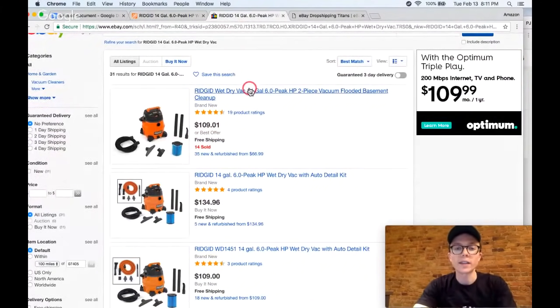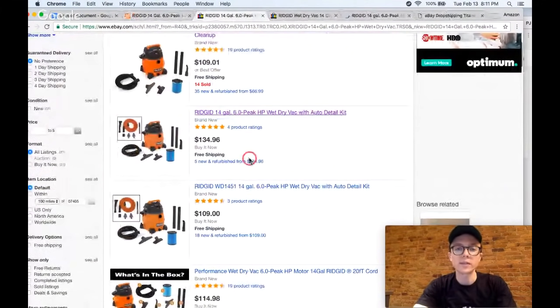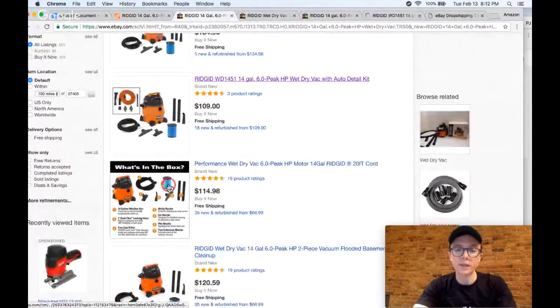So let's go back here, and you can first look at the picture and look at the price. So this one's more than $99. I'm going to open this in a new tab. This one's more than $99. Open that in a new tab. This is the same photo, but it's not the main photo. This is a different one.